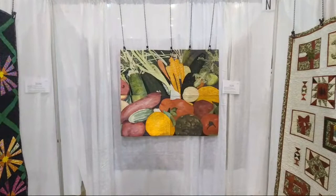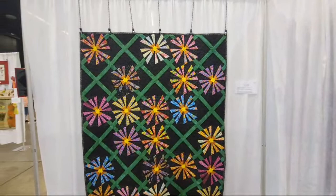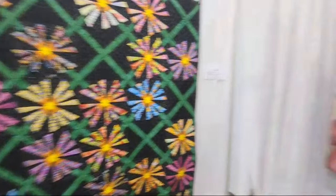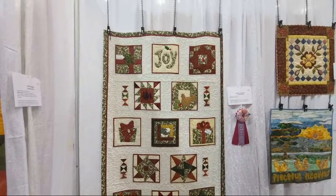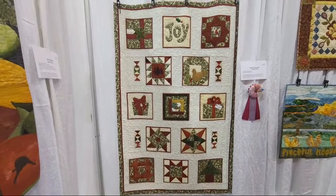This is by Karen Clark. I see vegetables. This one here is by Joan Clerico, Flower Power 2. And this one behind me is by Susan Arndt. Is that the lady from the, no, there's a YouTuber. I don't get me to telling stories, guys. This one here won an honorable mention.